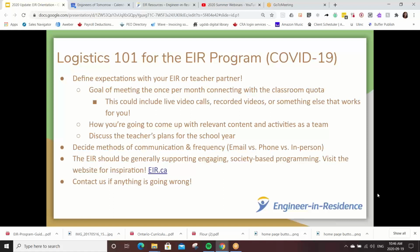For the engineers, really think about how you can be supporting some sort of experience that's engaging. And we're just seeing society-based programming. I'm going to go into more on the messaging there, but this idea of going beyond the activity to creating an overall experience for the students that's relevant and real and relatable is really important. And there's another link to our website for inspiration.